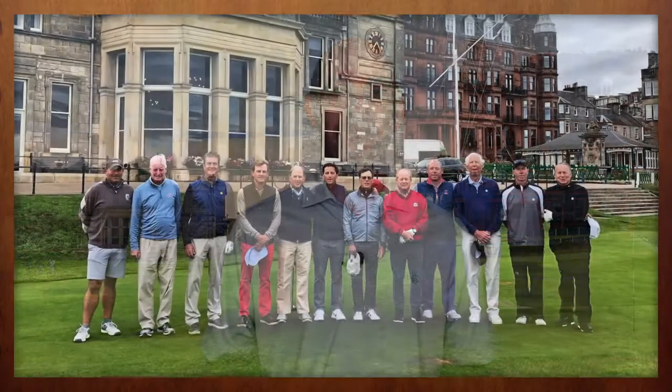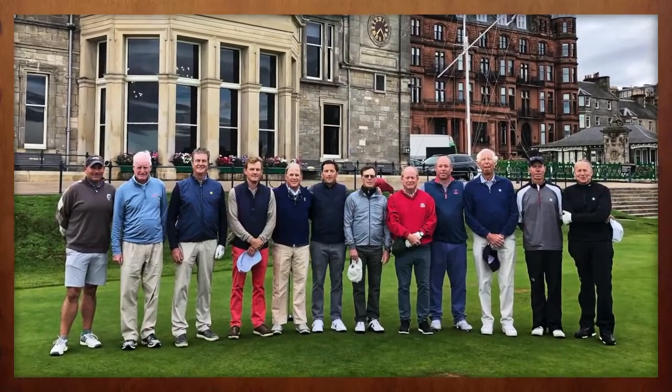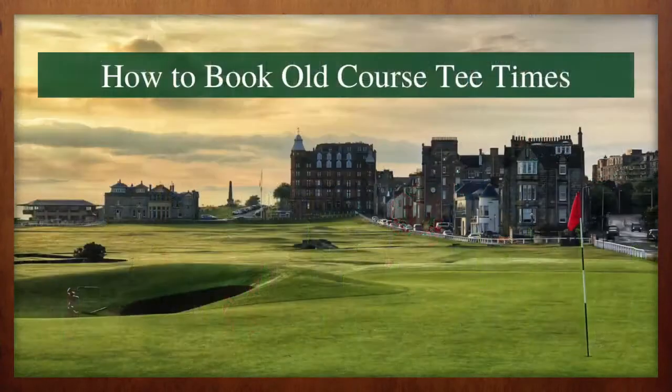If you're planning a trip to the home of golf, here is everything you need to know about Old Course at St Andrews tee times. The first and perhaps most important thing to know about Old Course at St Andrews tee times is that there's actually 4 ways to secure one.